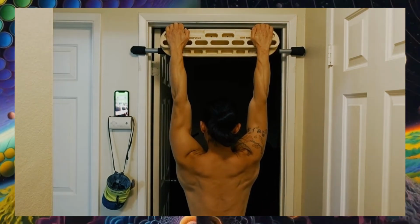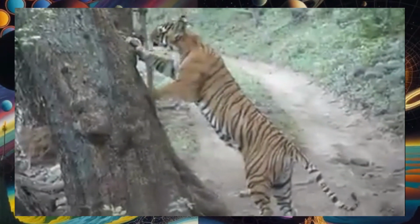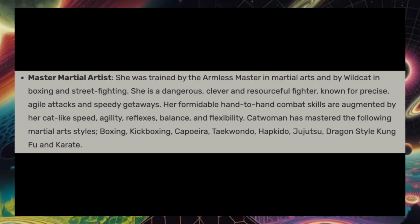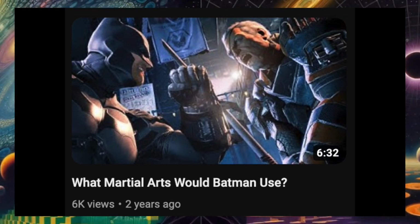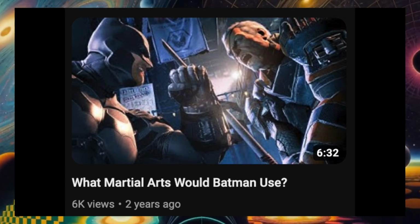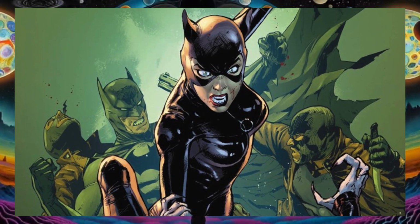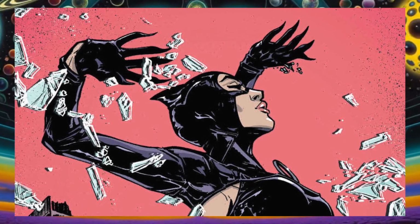The next is the use of her claws in fighting, where the claws act like real animal claws. She is a master martial artist, according to WikiFandom. As such, the video, What Martial Arts Would Batman Use, is a great one to look at to see which ones are most plausible. But in addition to that, you want to use those claws, or at least the claw-like movements, into your martial arts.